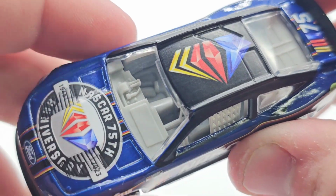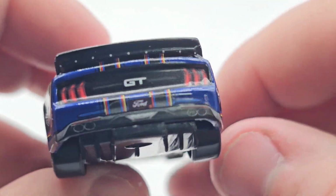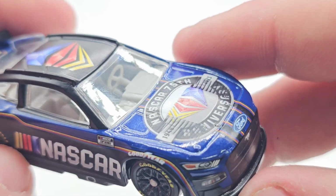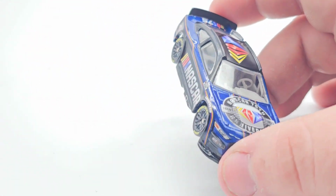Same thing with the striping decals going down to the hood. Diamond on the roof. 75th on the deck lid. GT, Ford, got the taillights back there and all that fun stuff. You know, again, it's pretty much the same thing. Again, I don't have the Chevy, but here's the two side by side, just different color, different manufacturer, and that's really all we got for these cars here.